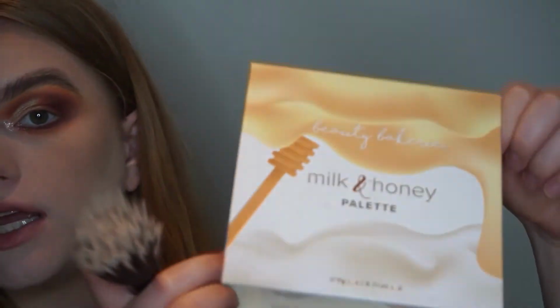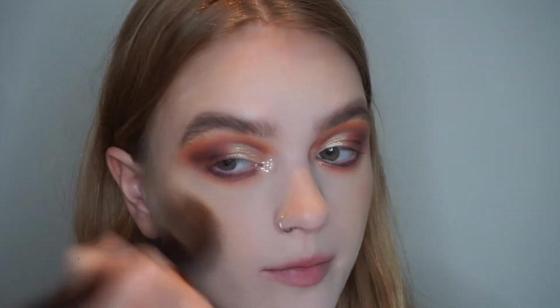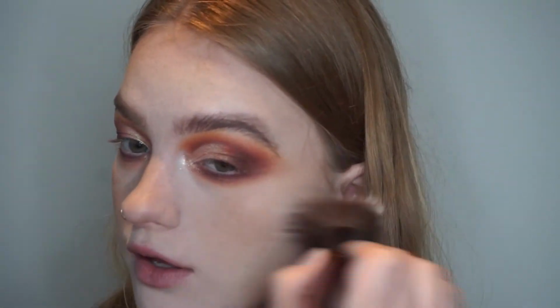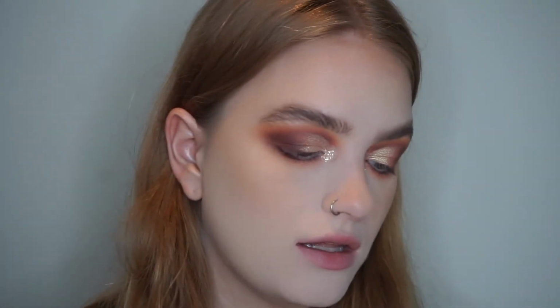And I'm actually gonna go into the Beauty Bakery Milk and Honey highlighting palette. I'm going to take the shade Queen Being on a duo fiber brush. I'm just going to tap into that and go over my bronzer, just to give it a little bit more of a glow. And now I'm going to spray my face using the Pixi Rose Glow Mist.